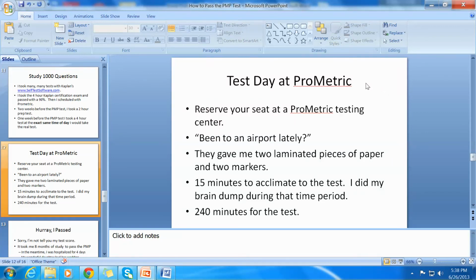Well, test day at Prometric, how did that go? You reserve your seat. When you go there, they will frisk you, for lack of a better word. It's like going to an airport. It's their job. They have to do it, so I understand it. They give you 2 laminated pieces of paper. Excuse me, they gave you just regular pieces of paper. And they gave me 2 pencils. Unfortunately, one of the pencils they gave me broke. The lead broke in the first 3 minutes. And rather than look for the proctor, I just set it aside. I used the second pencil. And when the proctor showed up 10, 20, 30, 40 minutes later, I waved at her and she gave me a second pencil.